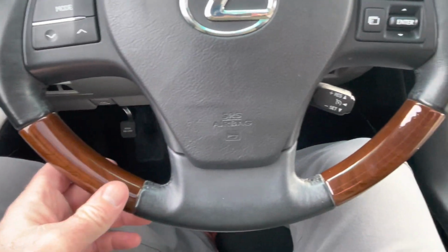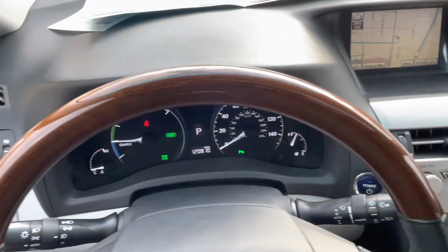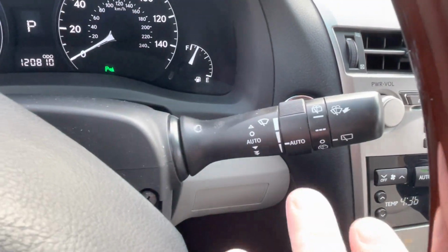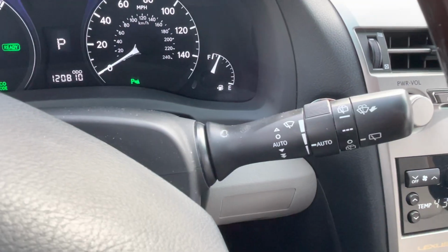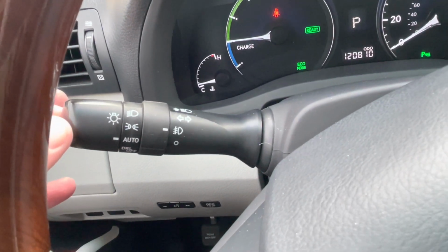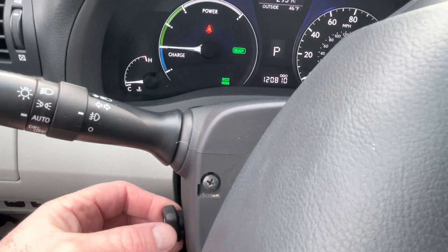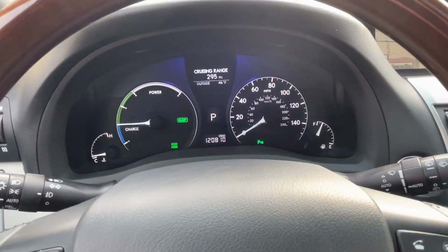The steering wheel is perfect. The leather's perfect. The wood's beautiful. Very, very nice all the way. Yes, indeed. Silky, smooth, and soft like it should be on any Lexus. Automatic wipers. Yep, automatic wipers. You want me to say that again? Automatic wipers. Very cool. Automatic headlights, fog lights. Power tilt and telescopic steering wheel, up, down, in and out, or out and in, whatever. Gold jacket, green jacket.